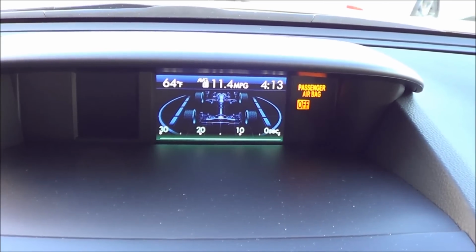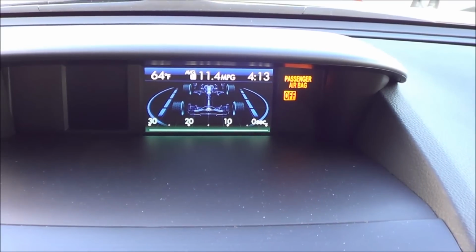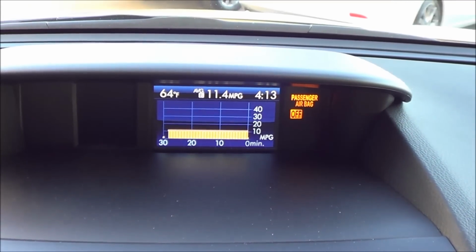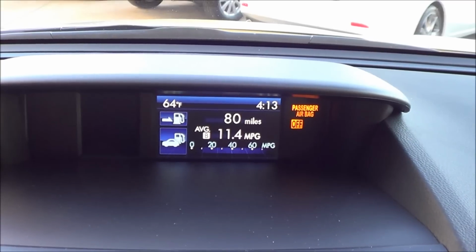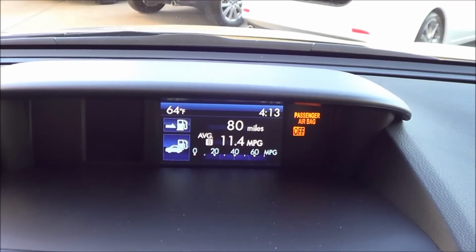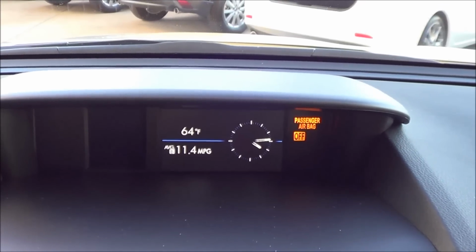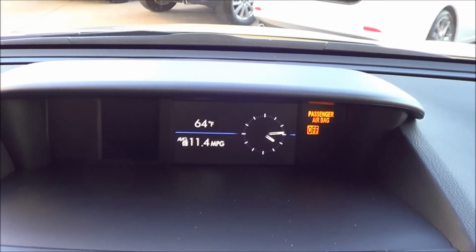Now, coming to that little center screen right there, that's going to show you various amounts of vehicle information. You have your average fuel economy data, your digital clock up there, and then your exterior temperature readout. Then you have a little graph, as you can see. And then your fuel range, and your average fuel economy. And then what radio station you're on, and then just the overall view of what time it is, and then your exterior temperature readout and your average fuel economy.